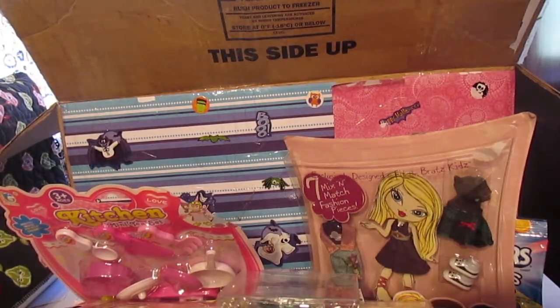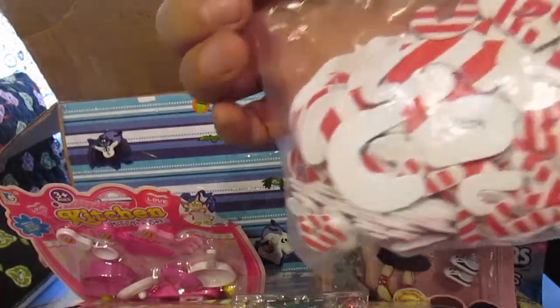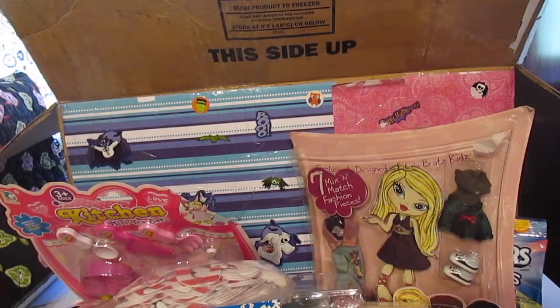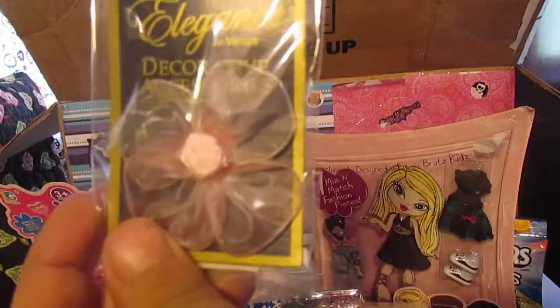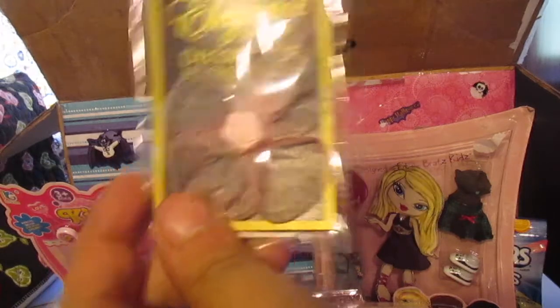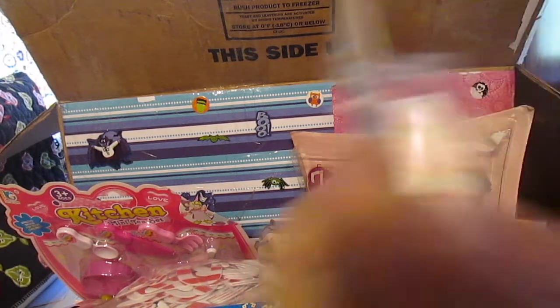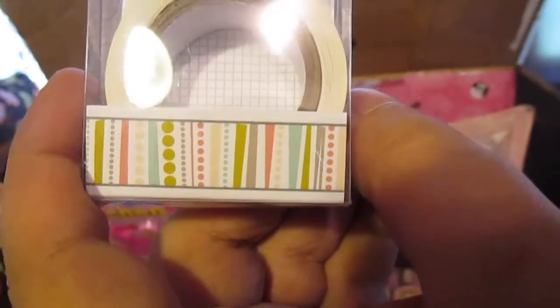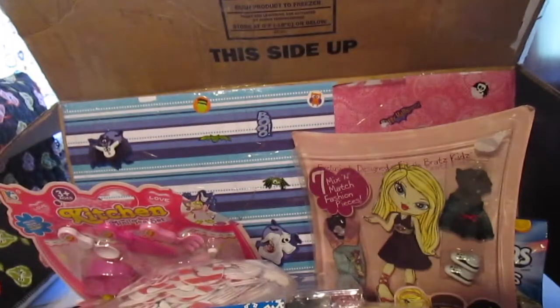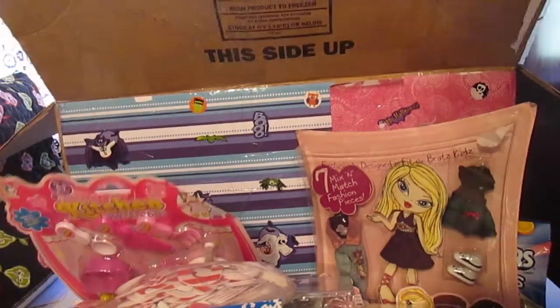Oh, cool. So I got some foam candy canes for when I want to do some Christmas crafting. I got another one of the decorative little pink flowers. And last but not least, I got a thing of washi tape. It's a really cool stripey pattern. So cute. And methinks that is it. That is it.